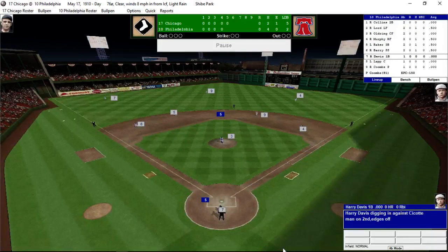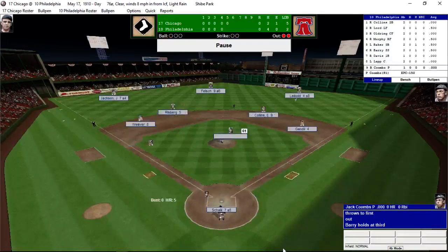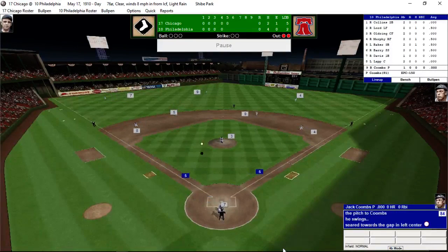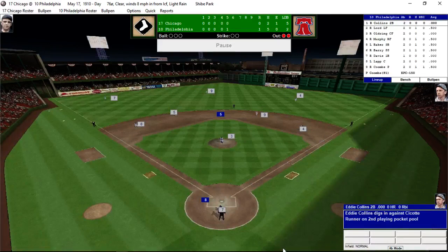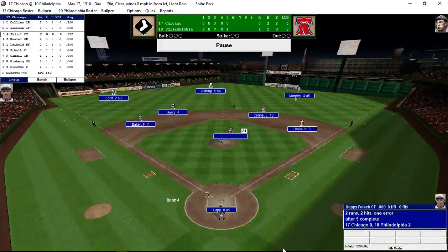Jack Berry. Harry Davis throws him out. All the same characters usually in the World Series, whatever team they go to. They must get picked up or something. He is safe. Pops him up. Got it. E2. He dropped it. That's an out.